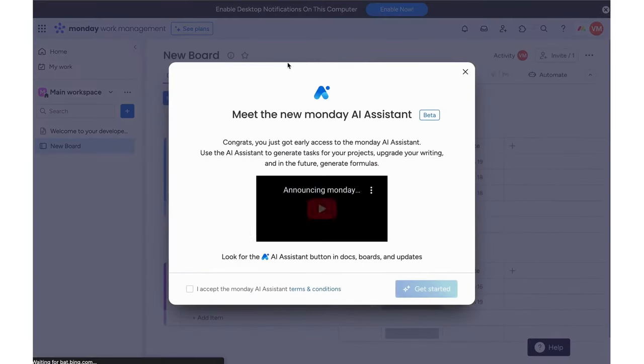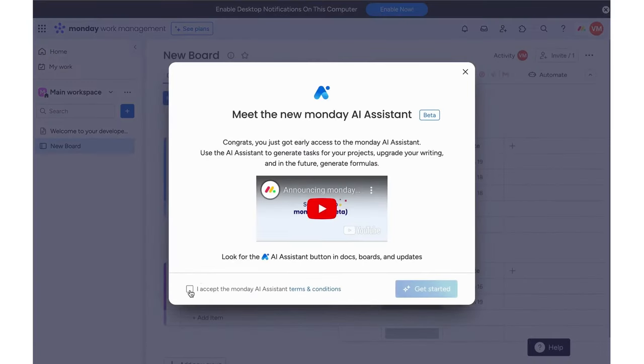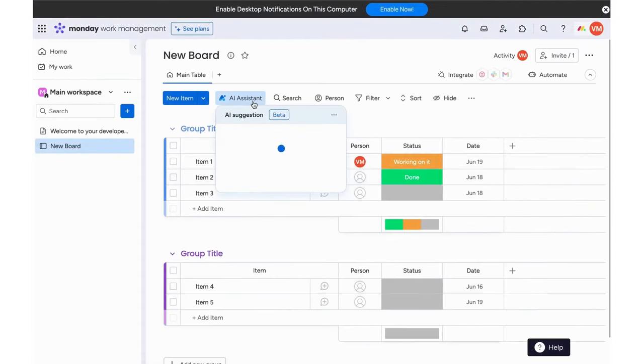In terms of data security, Monday AI employs Azure OpenAI as its large language model provider, leveraging the robust security capabilities of Microsoft Azure. This ensures the data processed by AI apps remains secure and is processed in the respective data region of the user's Monday account.